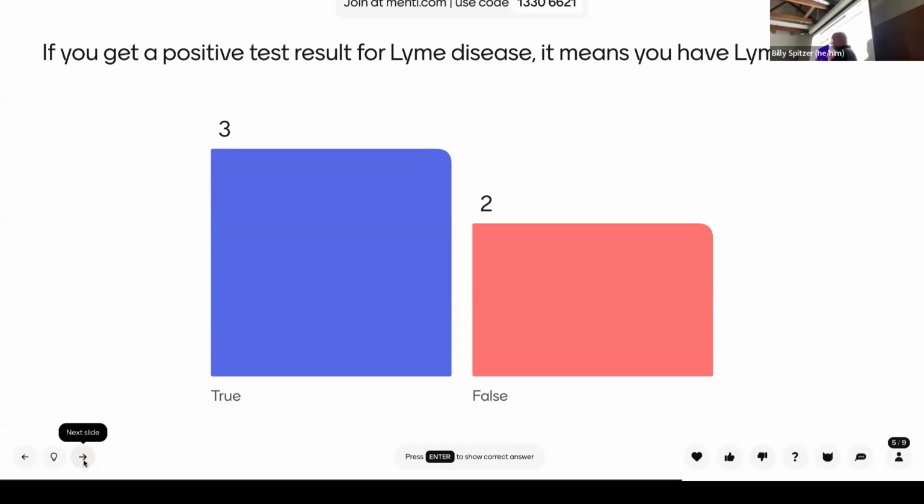And then you'll retain the antibodies for a length of time, and you would still test positive even if you don't have the bacteria. So that's important to know, because some people get sort of hung up on the fact that they might have a positive Lyme test, even though they don't have the symptoms that are necessarily associated with the infection.